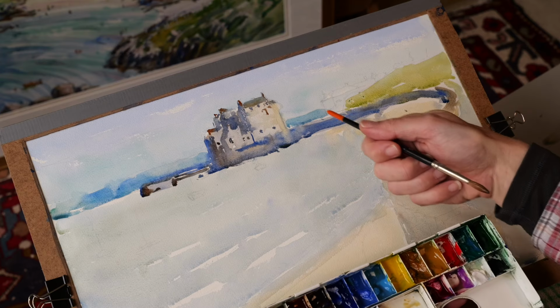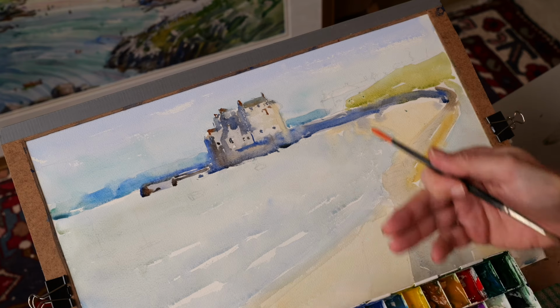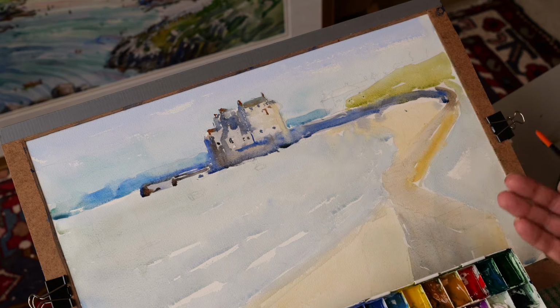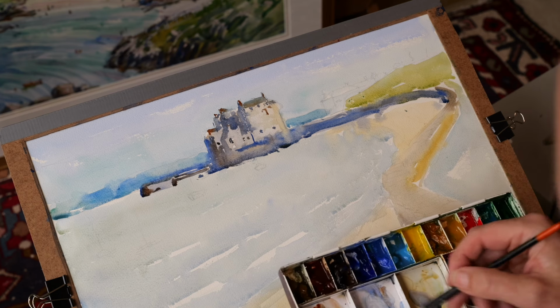Right, I'm going to work on the buildings to the right of it now. So I'm happy with that. I think it fulfills what I'm looking for, and that is an impression of the castle. It looks 3D, and that's all I need. So I'm going to move into the buildings on the right.